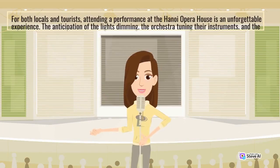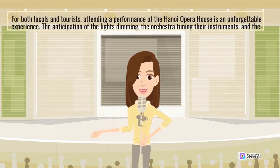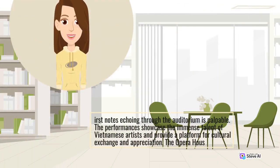For both locals and tourists, attending a performance at the Hanoi Opera House is an unforgettable experience. The anticipation of the lights dimming, the orchestra tuning their instruments, and the first notes echoing through the auditorium is palpable. The performances showcase the immense talent of Vietnamese artists and provide a platform for cultural exchange and appreciation.